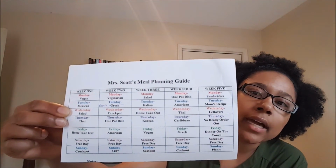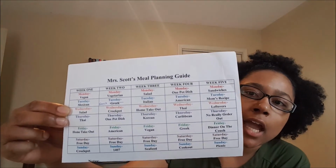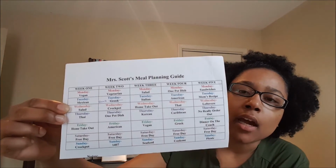a 5-week guide, and it has different things on it like Caribbean and Italian and Thai, home takeout, which is like, my husband and I will buy DiGiorno pizzas, or we'll buy or make carry out meals like beef and broccoli and things like that. Or we'll do subs. We haven't really done them as much, but we also have a Greek spot that we really like to go to. So I've done gyros quite often, and they have turned out bomb.